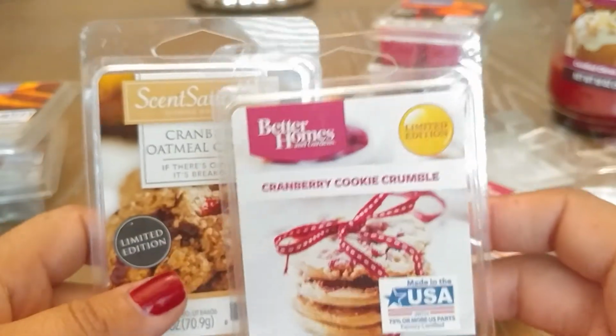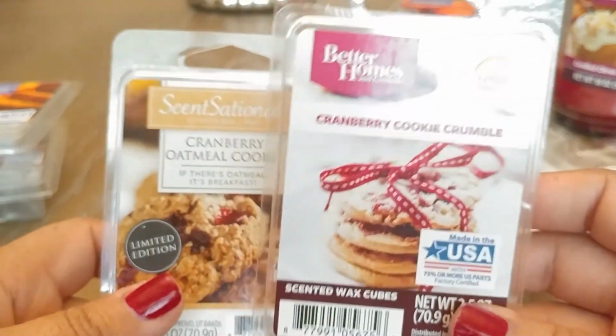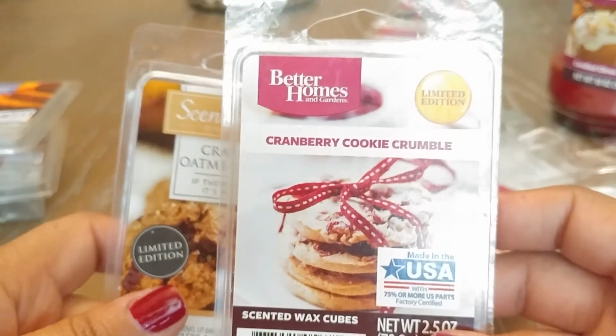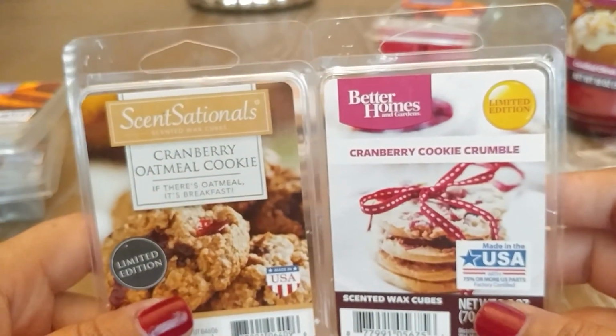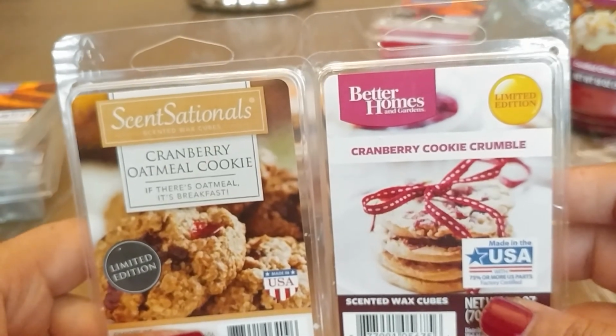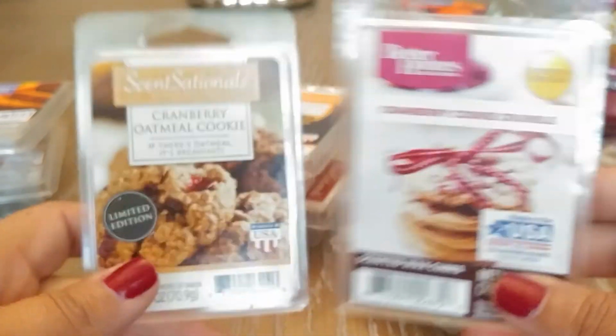Cranberry cookie crumble, I love. This one to me is like the perfect balance of cranberry with like a vanilla cookie crunch scent. It was so yummy, so good. These to me don't compare. I mean, they do compare in the fact that they both have cranberry in them, but this is the winner. So I would not purchase the other one again.